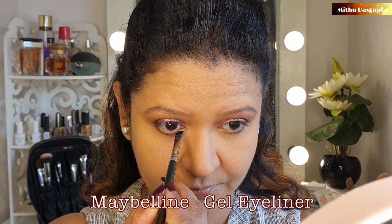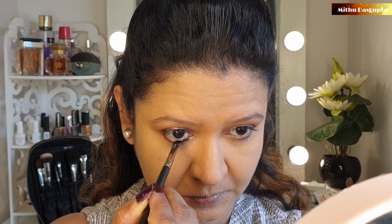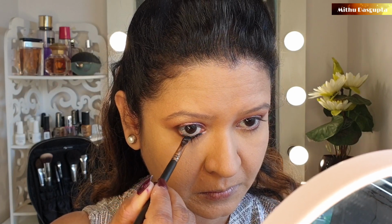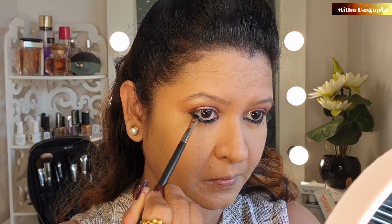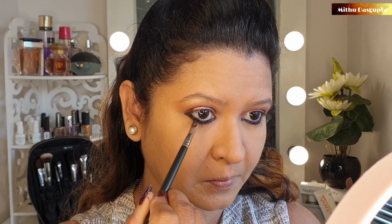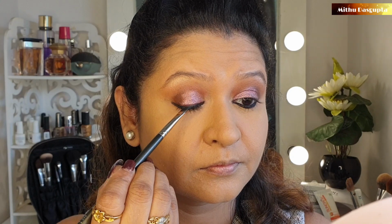Kajal and eyeliner are the best friends for glasses. You can go fine, go bold. I am applying a thick line on both of my lids. Using a slanted brush, I am smudging the harsh line and then packing it up with a black eyeshadow so that the gel liner would stay all day long.